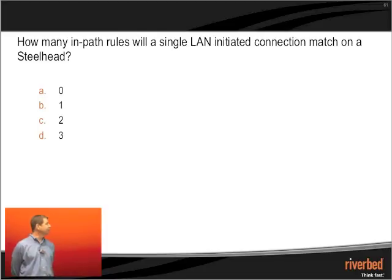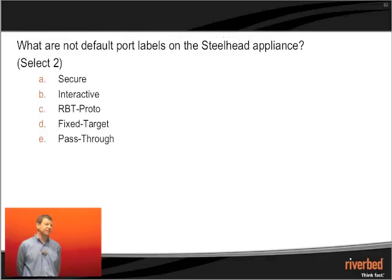How many in-path rules will a single LAN-initiated connection match on a Steelhead? So every SYN that shows up on the LAN port of a Steelhead appliance, how many in-path rules are executed? Remember that is 1. Once one in-path rule matches, then that's the one that's executed.